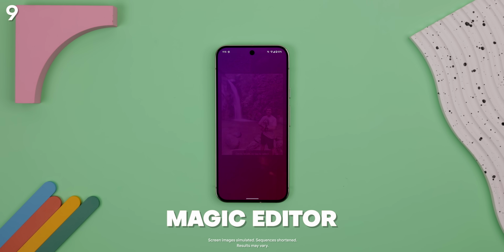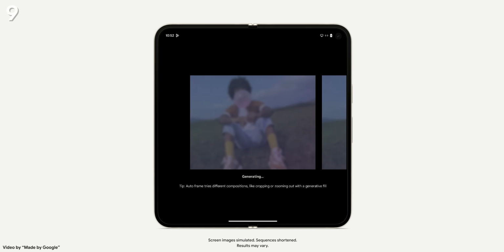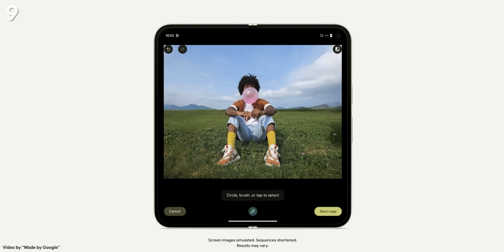Starting with my favorites, a few new upgrades were made to the Magic Editor tool. For example, there's now a new tool called Autoframe, which uses generative AI to save your photo if it came out slanted, or if something gets cut out. It's even smart enough to know what new pixels to create to expand the shot if something like your shoe or body part isn't in the frame.